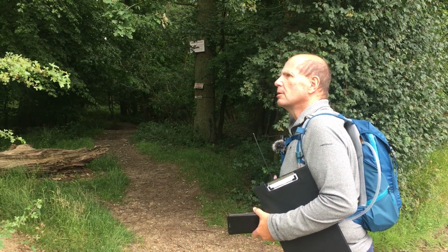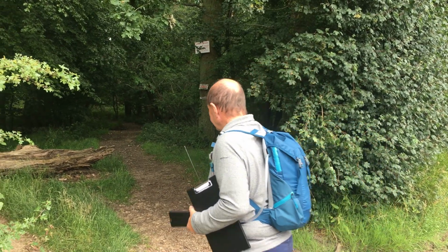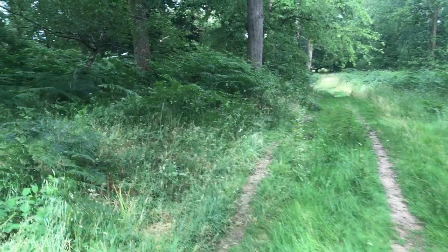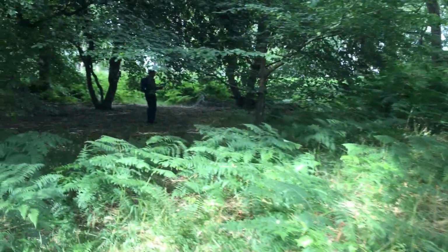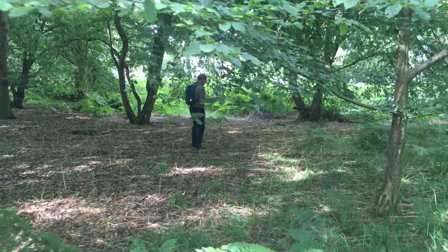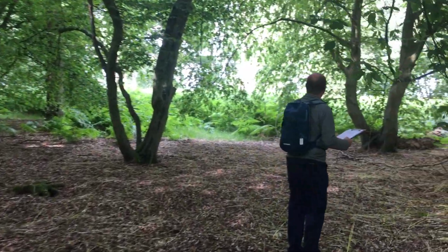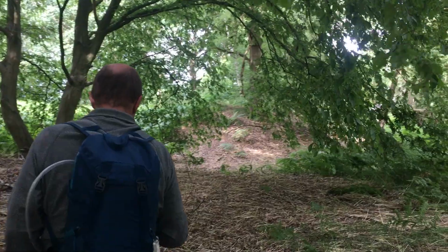So, you want me to go that way? That way. I think we've just found the tumulus, or the burial chamber. You think it's here, Tim? It's here, yeah. Oh, yes. Well, you wouldn't know that was there, would you?